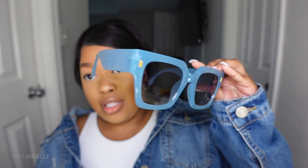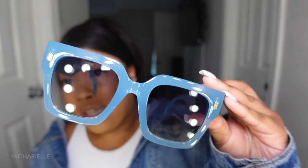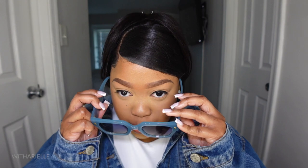So now we're gonna go to these blue ones. And these, I don't even think the camera's really getting that blue color. These are beautiful. They have like a gradient effect. Let's just put it on. Girl, add to the cart. No matter what I'm saying, just add it to the cart. You see that gradient?